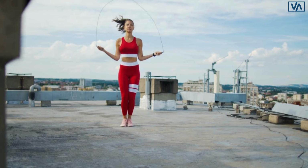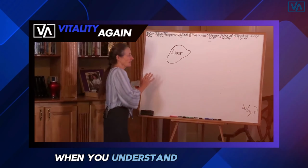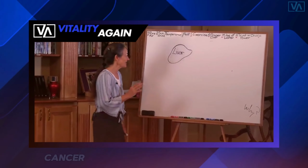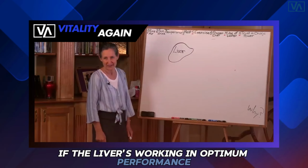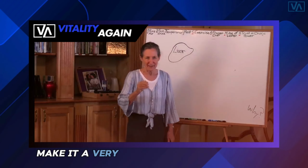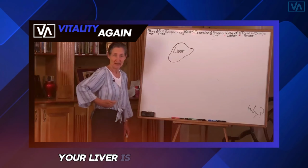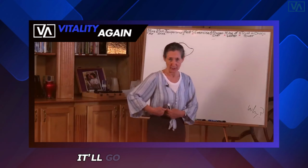And when you understand the liver, when you understand what it does, and the role that it plays, you'll understand why God made it so. You see, cancer cannot get a hold on the body if the liver's working in optimum performance. So those pieces of information alone make it very important that we human beings know something about the house we live in, especially your liver. Your liver is under your right rib, and if it's not happy when you push it, it'll go, don't.